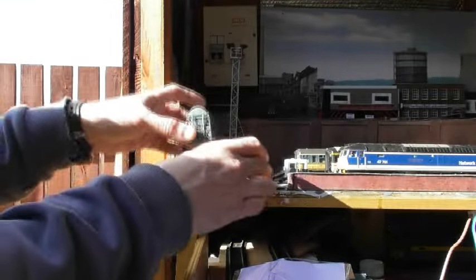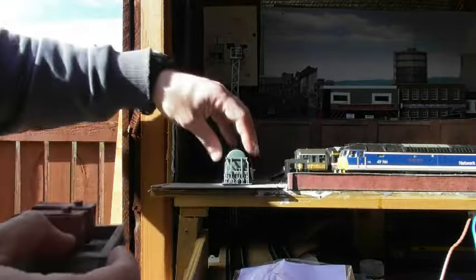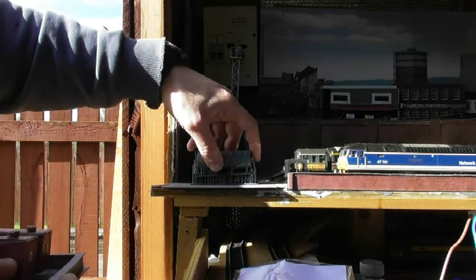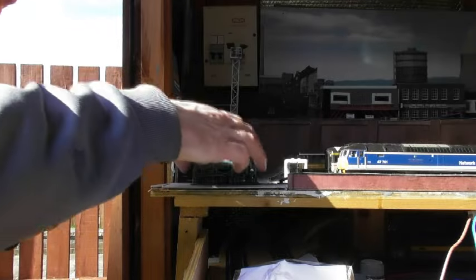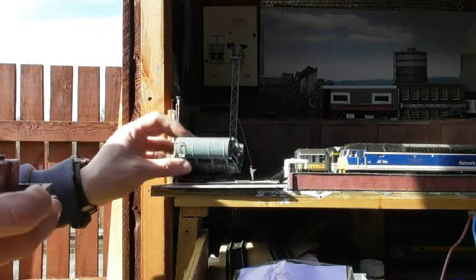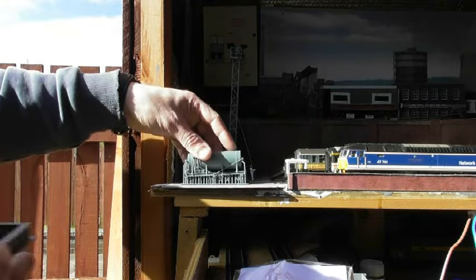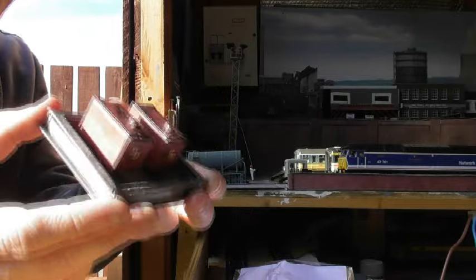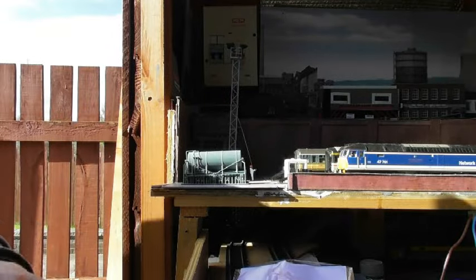Now if I put that down there, you can see the smaller space that it takes up, so the kit might actually stay like that instead, and that's the way it'll be. It takes up a smaller footprint than this one. No disrespect to this kit, however, but obviously it's not going to be required anymore.